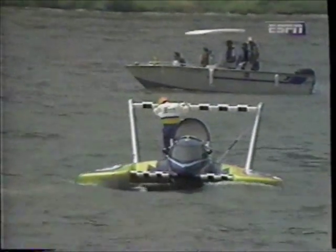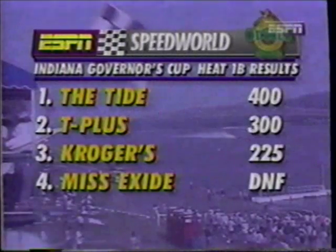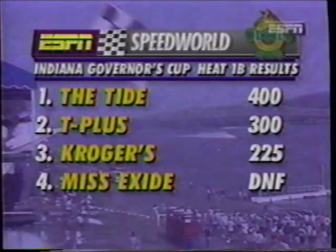Here is absolute disappointment. Mark Evans and the X side, they had some problems. And no problems for the Tide with 400 points. T+ is 2nd for 300. The Krogers with Jack Berry finishes a respectable 3rd, while, as we said, X-Side did not finish. Now let's go to Steve Montgomery.